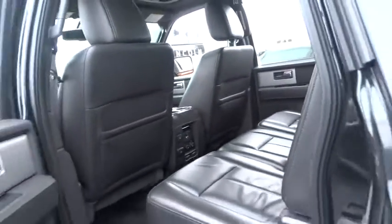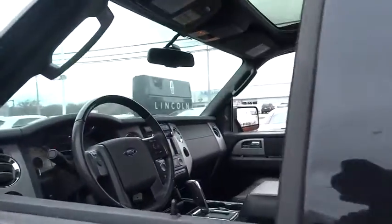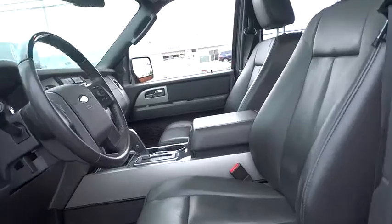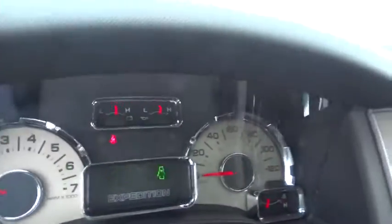4-wheel drive. This vehicle is Carfax certified 1 owner and qualifies for Carfax buyback guarantee. This isn't just a vehicle, it's an experience. So stop in for a test drive today.